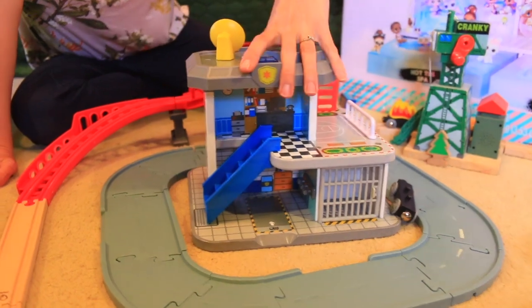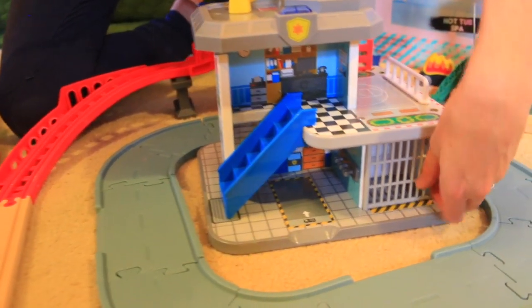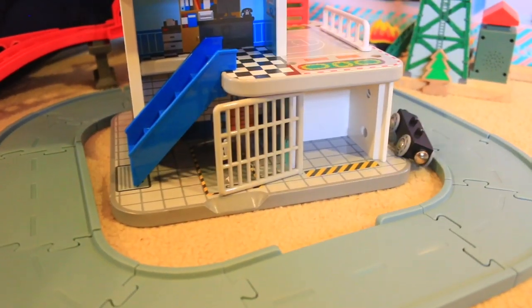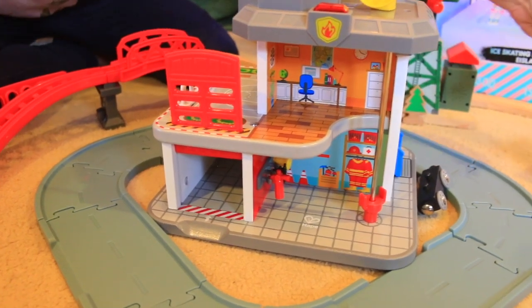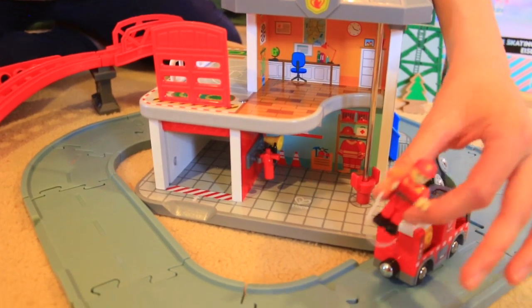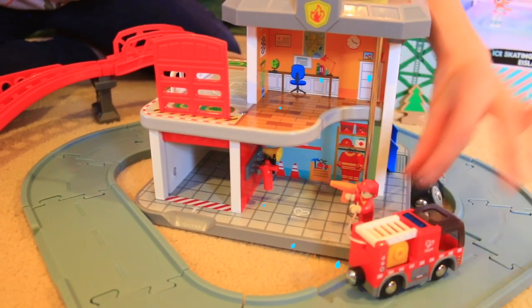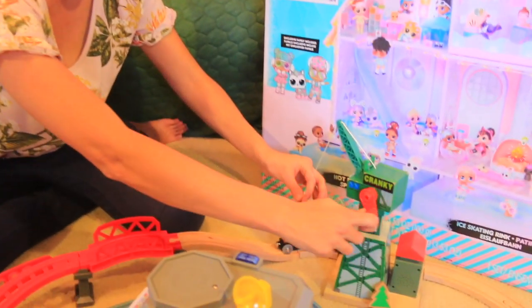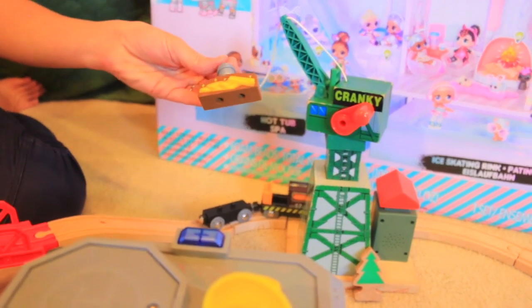Over here is the police station, and there's stairs and a jail. Over here is the firehouse, and like we can have the fireman over here, and like he can hold the hose and put out a fire. Alright, so Cranky can go right here. And he picked up some blocks of gold.